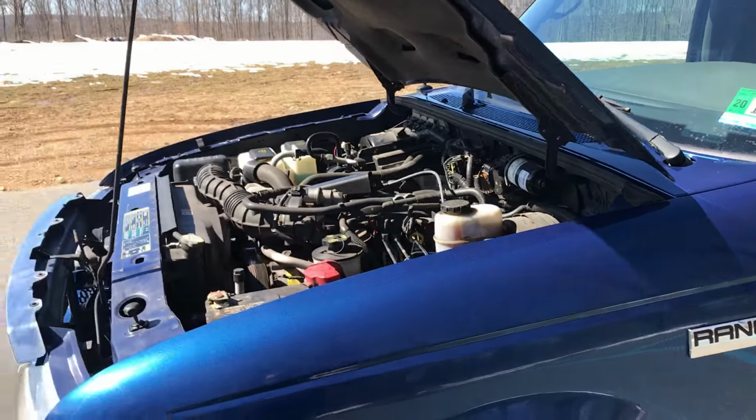Runs and drives beautifully. No mechanical issues whatsoever. No check engine light. No oil leaks, nothing like that. See the motor here, left the truck running. Hear how quiet it is, no knocking whatsoever. This is a 3.0 liter V6 engine. All of the fluids are filled to proper levels inside.